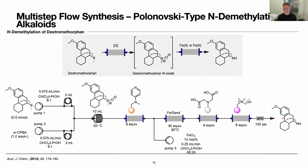In our process, we investigated initially dextromethorphan, and dextromethorphan is a nice representative alkaloid that we could use. And in this case, we wanted to take dextromethorphan, make the N-oxide, and demethylate. And our entire process looks a bit like this, where we have one channel of the flow reactor with the dextromethorphan. We have meta-chloroperbenzoic acid, so the oxidant, in the next pumping unit. These are mixed in the presence of isopropanol and chloroform in a 9-to-1 mixture, mixed at the T-piece here, and we can generate the N-oxide without having to isolate it at -20 degrees in a 10 ml reactor.